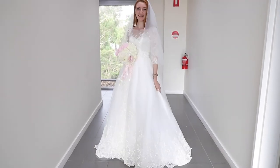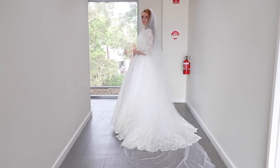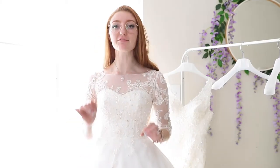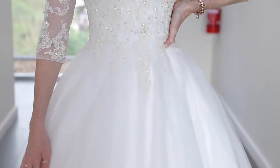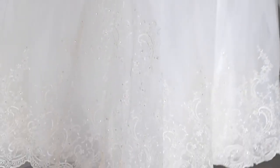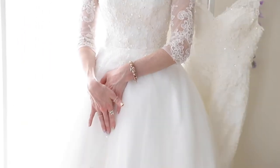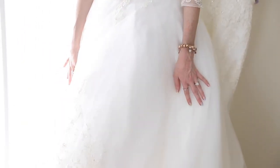I like the length of the sleeves. This is our second most expensive dress. I don't think it looks like the second most expensive dress. I do really, really love the bottom of it. The bottom of it has stunning lace detail all the way around, and the lace actually climbs its way up from the bottom. I really like that. You can see here's the top of the lace, and the lace started at the bottom and has come all the way up to this point, which I think is absolutely incredible.